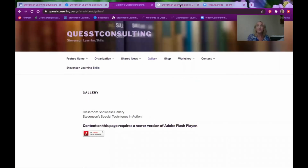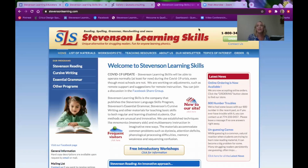And then the final resource is, again, just to remember the Stevenson website itself. If parents are a little bit more interested when they're hearing the Zoom calls going on, and they're hearing you talk about peanut butter and jelly and layer cake and letters kicking letters and different things like that, and they want to learn a little bit more themselves about what you're using, then I would refer them to the Stevenson Learning Skills website.